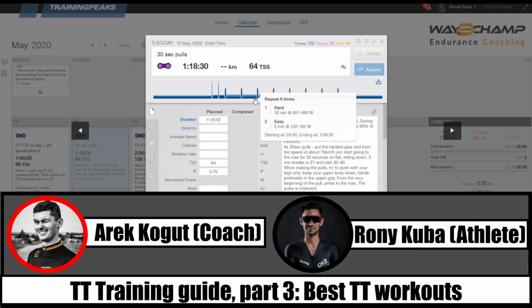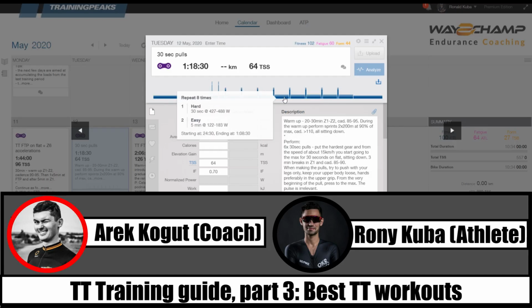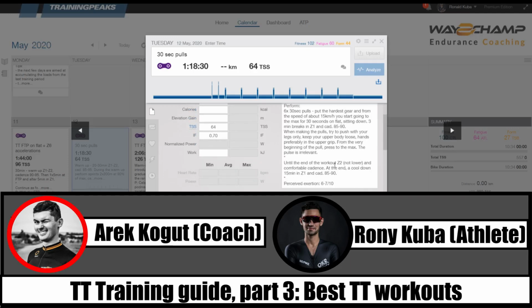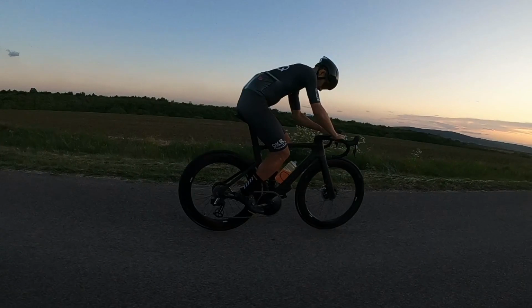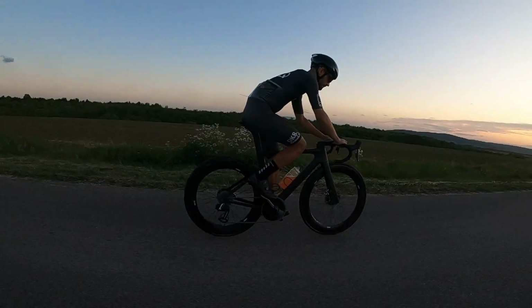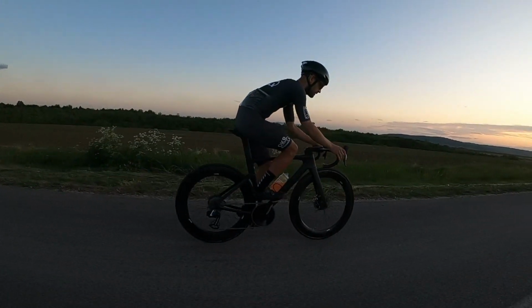And the main part is 30-second pulse. So we are starting with the hardest gear possible, going on the flat at about 15 kilometers per hour. So really, really slow. And when the main part is starting, we start putting the highest wattage possible. So 600, 700, 800, or even more, depending how strong your legs are. And we are putting that maximum effort for 30 seconds.